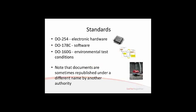And there's a couple of others as well. So here they are. That other one is DO-160G. So, of course, there's a lot more to keeping avionics working and safe than just developing it correctly. There's the actual physical environment that it has to exist in as well.